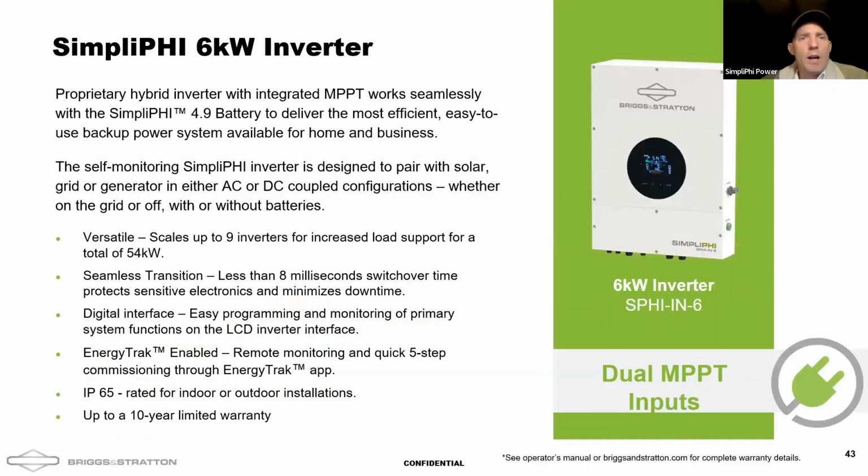So the 6 kilowatt inverter, as I was saying, you can scale up to 9 of these to get 54 kilowatts of power, but each individual inverter is also capable of surging. The individual inverters can surge for up to 5 seconds at 50% extra. So you can get 9 kilowatts of power out of this for 5 seconds for starting something like a well pump. And the instantaneous power is actually 12 kilowatts each, just for a fraction of a second.